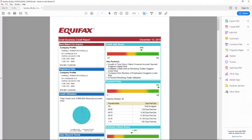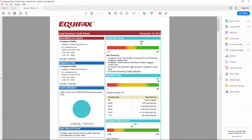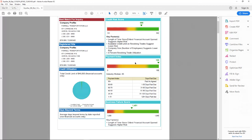Remember, here's that credit risk score we talked about. Now, this one isn't for suppliers. This is the actual credit risk score. We talked about the supplier score and how it works, but you'll see that credit risk score here. We see the payment index here. The payment index takes into account your financial data. I told you again that you could see a score on here that takes into account the number of employees you have. If they don't have your tax returns, don't know your revenue, you could see that right here.